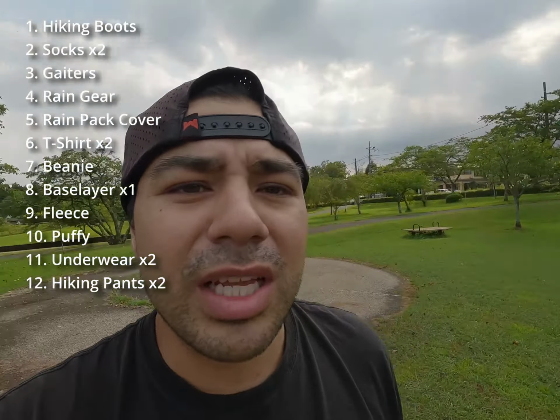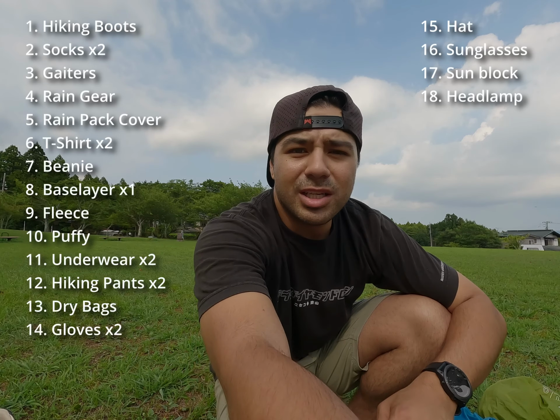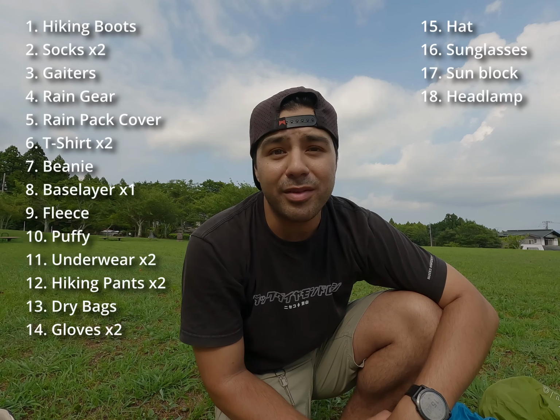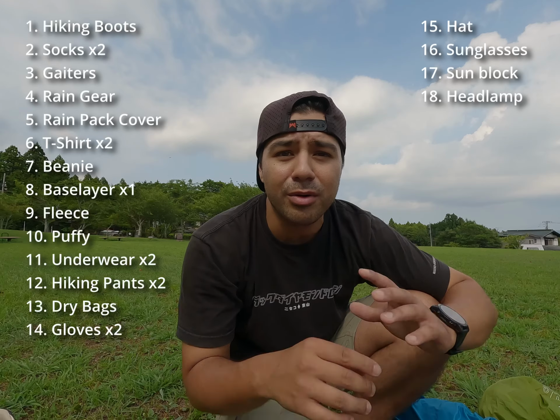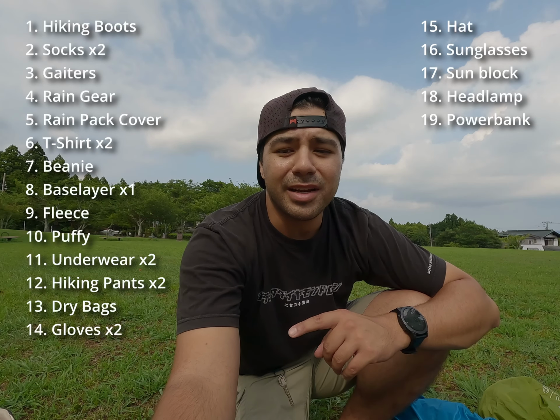A hat, sunglasses, and we're gonna get to all the smaller stuff like sunblock. You're definitely gonna want to bring sunblock with you. You're gonna want to bring a headlamp as well. Headlamps are good not only for climbing up to the summit on day 2 when it's dark, but it is dark in the mountain huts as well. And speaking of the mountain huts, they do have electricity but no outlets for you to charge your phone. So bring a portable charger and that kind of good stuff.